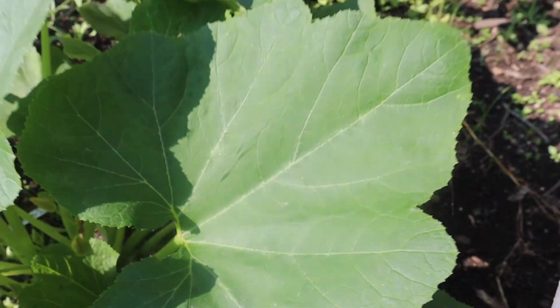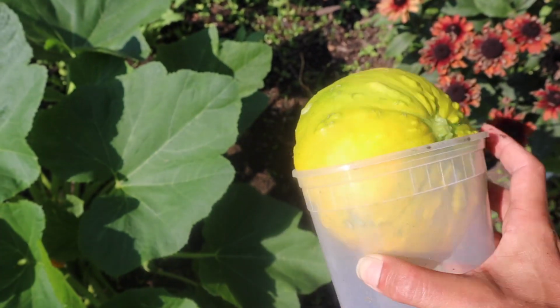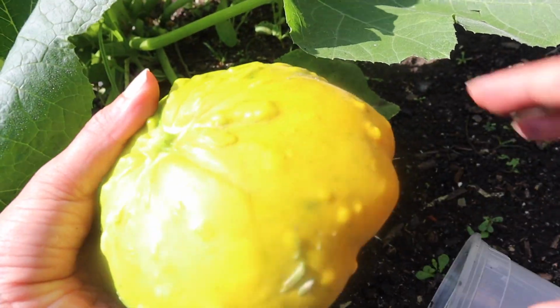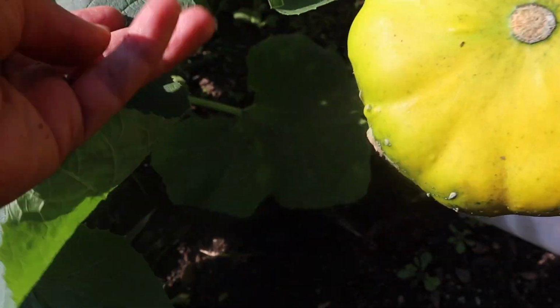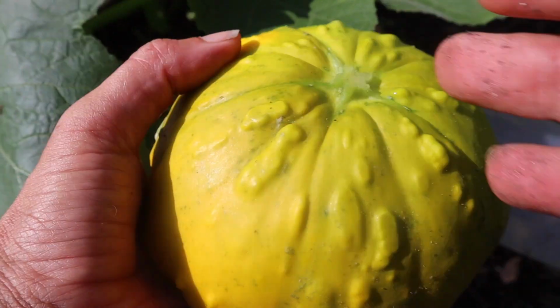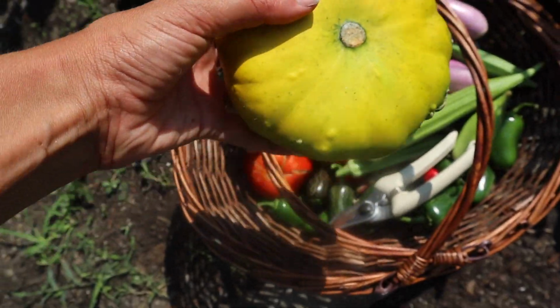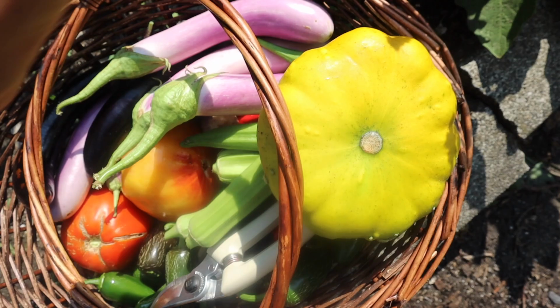So here's the squash with the container that can't really come off. Let me try to take it out real quick. Okay, not too bad. All right, definitely overgrown. It's not as nice and small as you get at the farmer's market, but we'll see how we can use this too. Put on top of my tomatoes because it's so heavy. I'll put it in here.